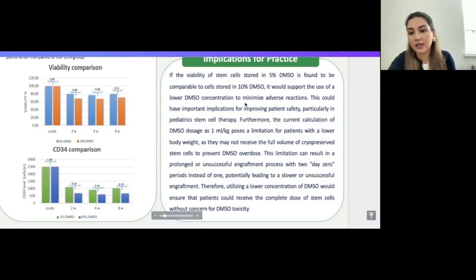In conclusion, our study suggests that reducing DMSO concentration from 10% to 5% does not compromise the viability of hematopoietic stem cells. In fact, it may even lead to higher CD34 levels. This finding is important. It has important implications for improving patient safety and optimizing stem cell transplantation procedures, especially in the pediatric population.